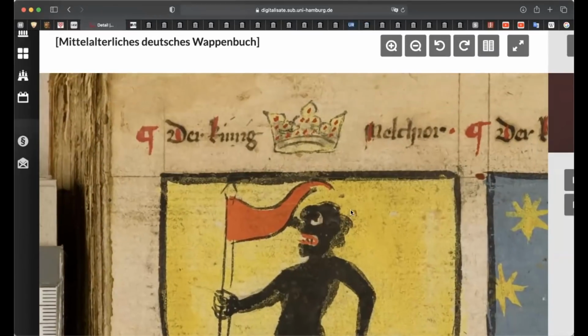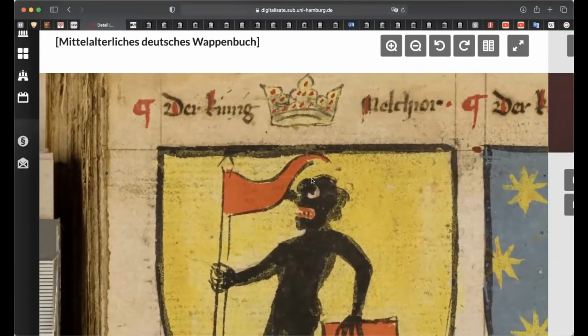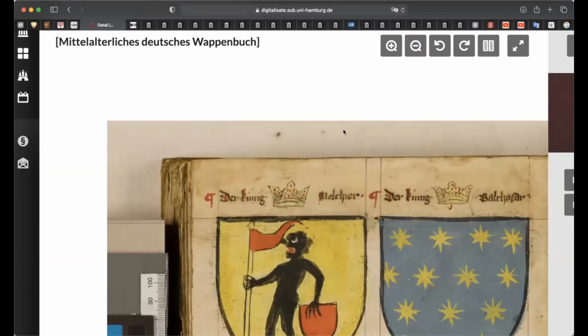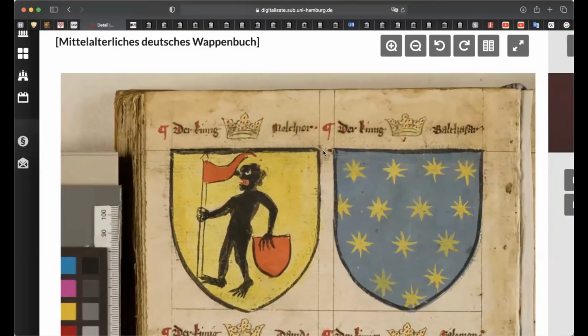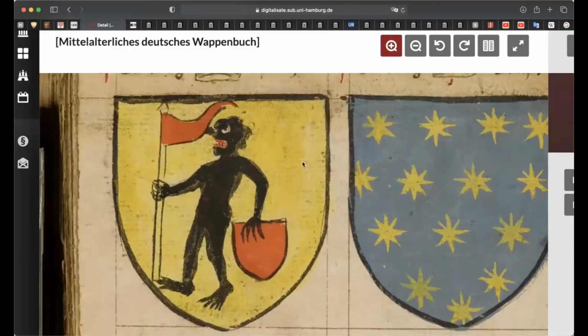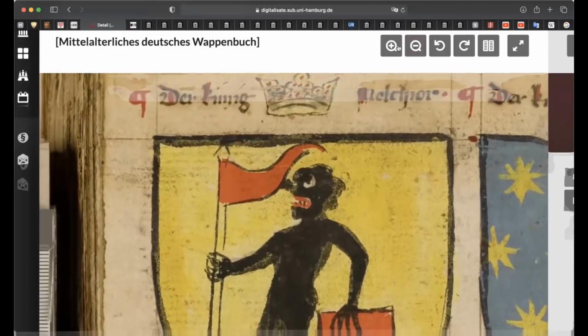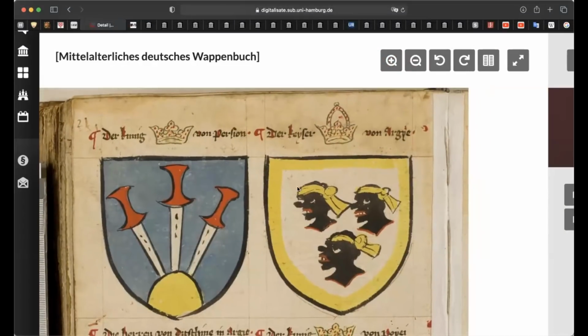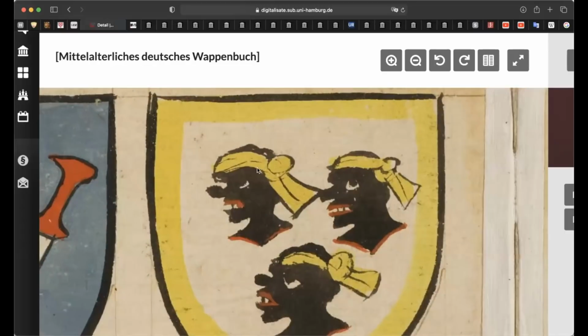All right, so we got this on another page of this book. Okay, I'm going to zoom out. You guys can see. Again, medieval German families, noble families. I'm on another page right here. Again, this is from Germany. Okay, this is from Germany.